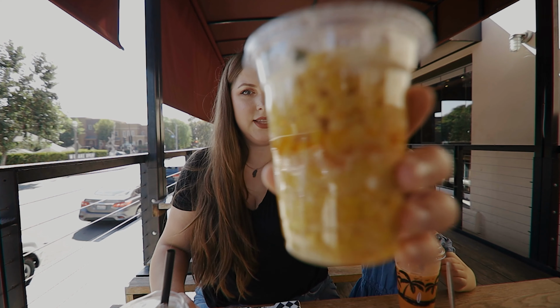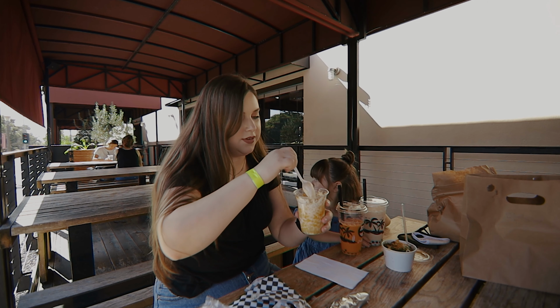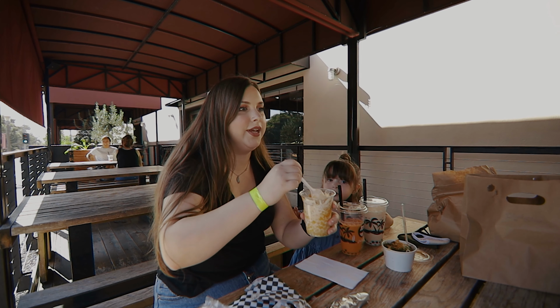Instead of getting one big thing from one place, I got little things from different places. So from, I think it's called Fanfare, I got an esquite. So it's like an elote in a cup. It's pretty good. I always love an elote. Never can complain.